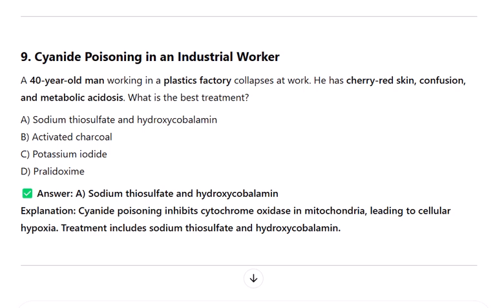Explanation: cyanide poisoning inhibits cytochrome oxidase in mitochondria, leading to cellular hypoxia. Treatment includes sodium thiosulfate and hydroxycobalamin.